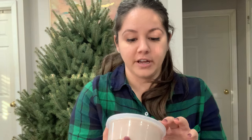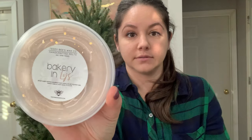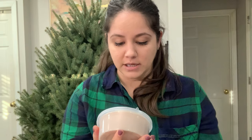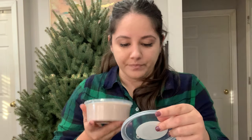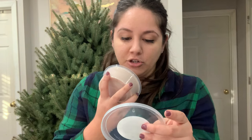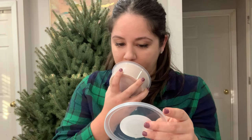Next is Bakery in Liss. This is brown sugar, caramel, powdered sugar, bakery dough, sugared musk, and bottom notes of sweet woods. Love me a bakery blend, love woodsy, so throw them together. I think this is going to be beautiful. Ooh, this one's pretty strong. Okay, what am I getting? Getting brown sugar and caramel first.